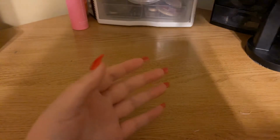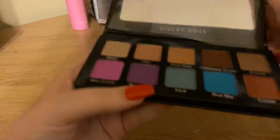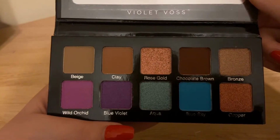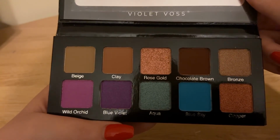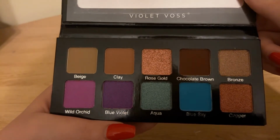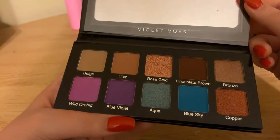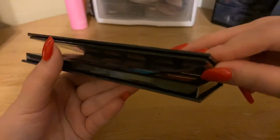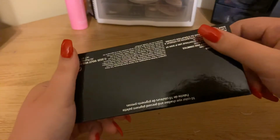This, I got this from BoxyCharm. This is the Violet Voss Essentials 2 Pro Series. I'm going to give this to my friend because I have too many shades like this. But the Violet Voss formula is very nice. I would use this, but I just have too much eyeshadow that I think she would get a kick out of this. I mean, it's a nice palette. BoxyCharm does it good with those.